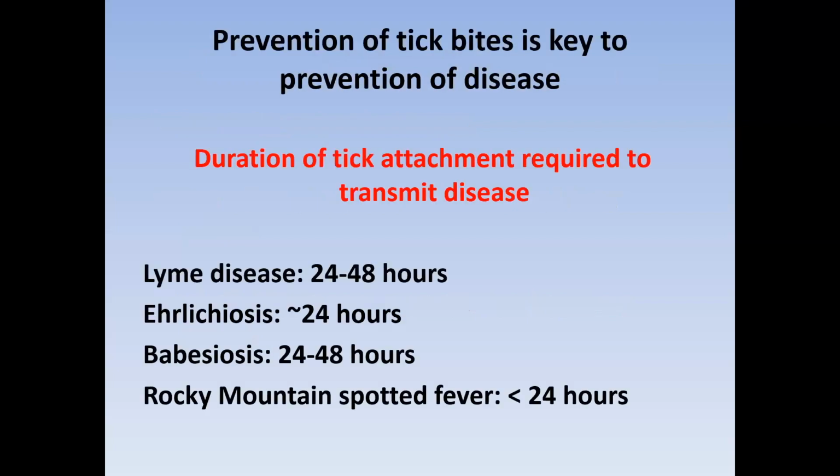Now, just because a tick bites you doesn't actually mean you're going to get whatever disease it could vector. The tick has to be attached to you for a while. So Lyme disease, between 24 and 48 hours. Ehrlichiosis, it's about 24 hours. Babesiosis, 24 to 48. And Rocky Mountain spotted fever, 24 hours or less. So the faster you can remove the tick from your body, the better off you'll be.